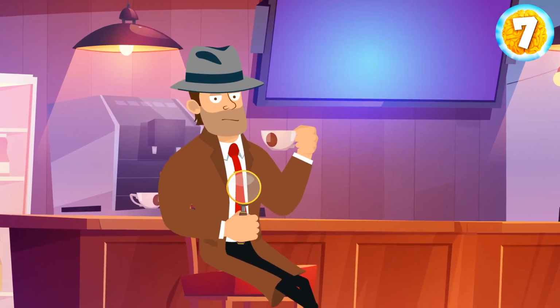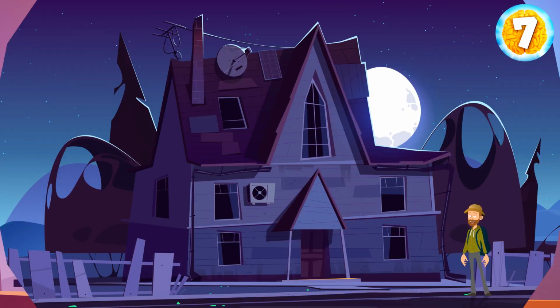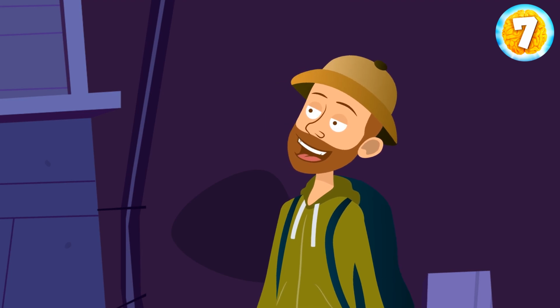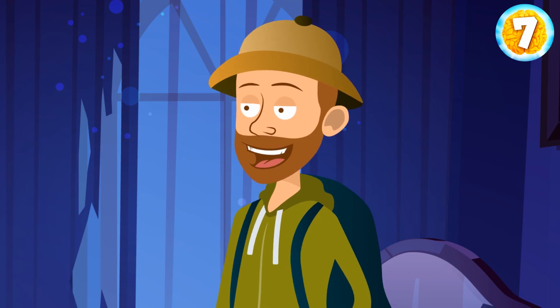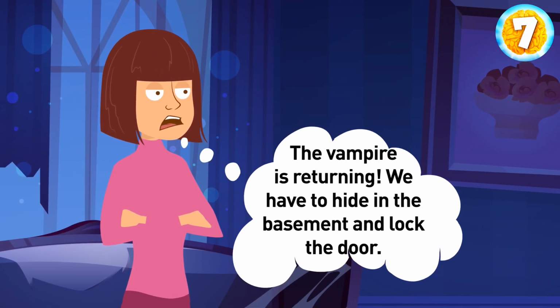Once, Detective Marlin found out about a strange case. A man who was visiting the city heard about a cursed house. A vampire and a beauty were said to live there. And since the rumor had it that the beauty was held in the house against her will, the traveler decided to help the girl. But when he was talking to her, she suddenly shouted, "The vampire is returning!